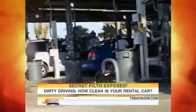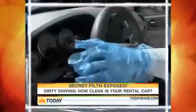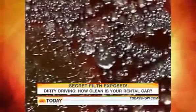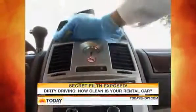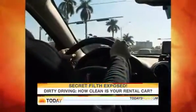While we found most cleaning operations were bustling, don't be fooled by a quick vacuum job. In our test, some of the cleanest looking cars were the most infested with germs. This is a potential health problem. This could make us ill. So I think it's renter beware.